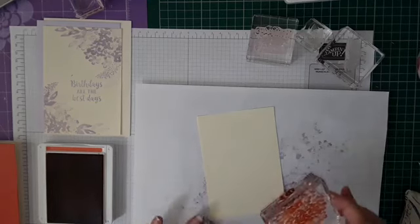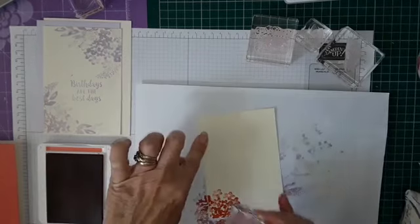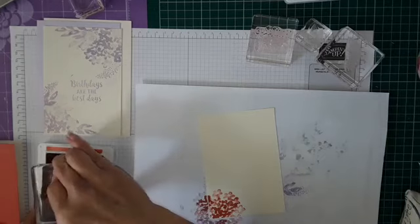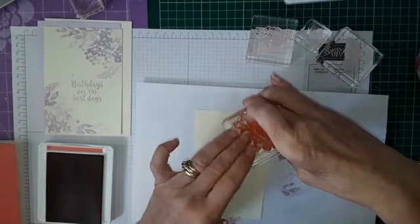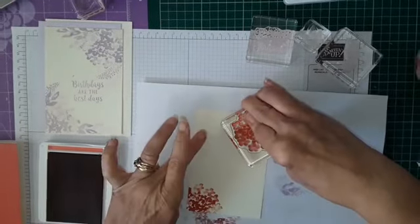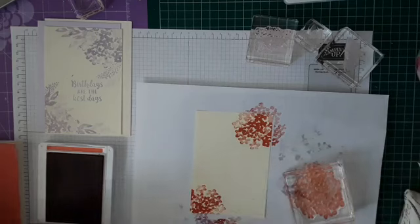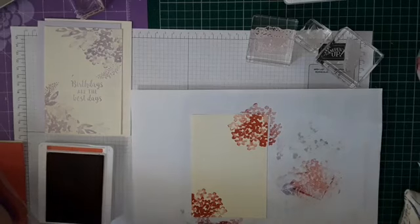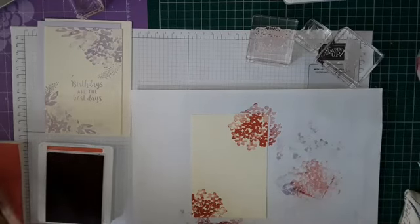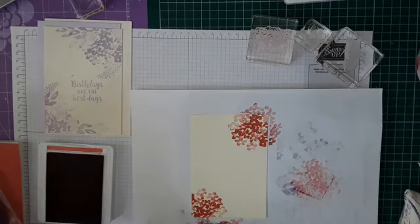We'll have one down here. And one up in the corner. I'm going to clean that straight off because the red pink pigment in the colour in the ink will stain the stamp.